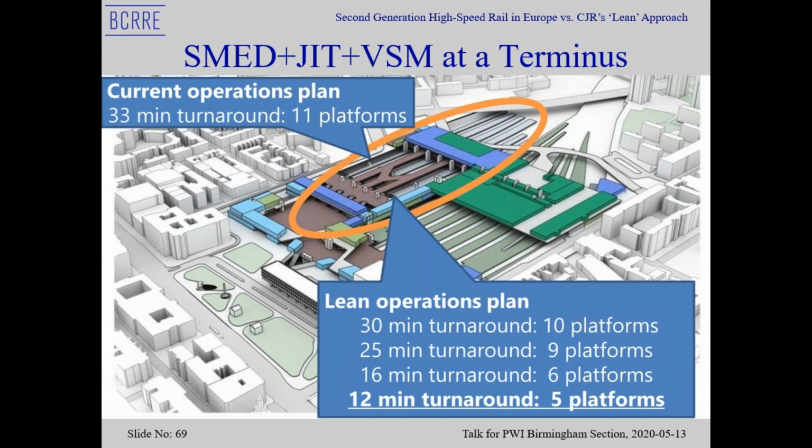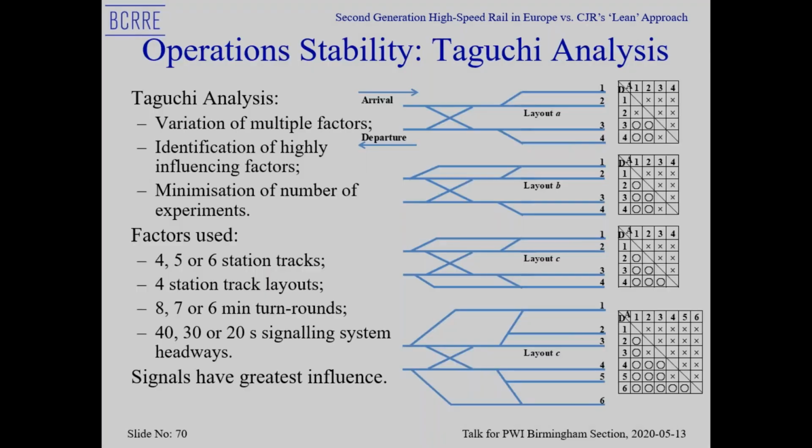If it's 6, we've already got some reserve. So Daisuke, as the last piece of his research, looked at the Taguchi analysis of the different factors which affect the turnaround performance. So he looked at 4 different layouts. He looked at a number of different signaling systems with shorter headways, and he looked at where the points and so on were. And what he discovered was that the signals have the greatest influence on the system in order to make the system work.